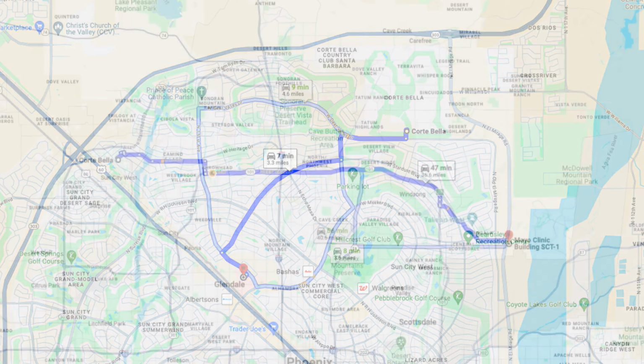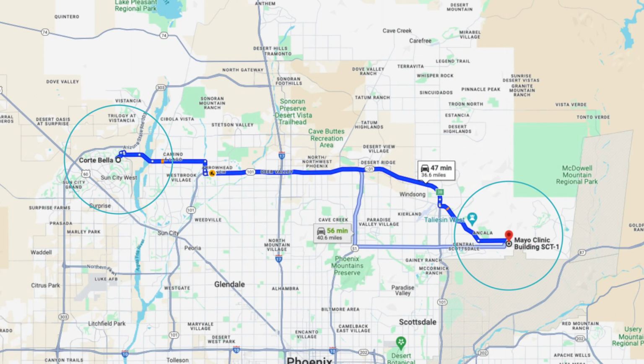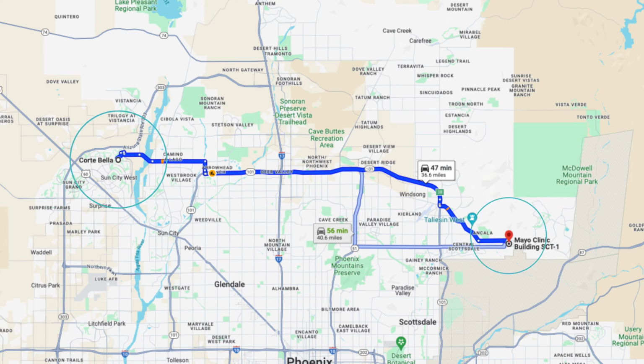So a lot of people will ask about the Mayo Clinic that we have in that North Phoenix Scottsdale area. That's about 22 miles away, and if you're driving, then that's going to be 35 to 40 minutes, just depends on traffic.